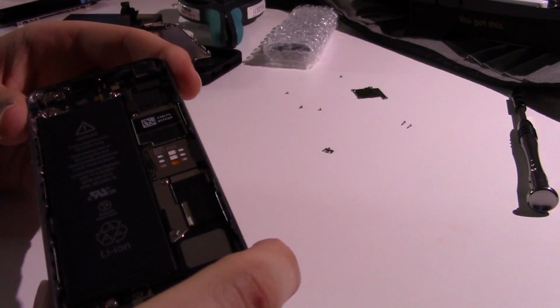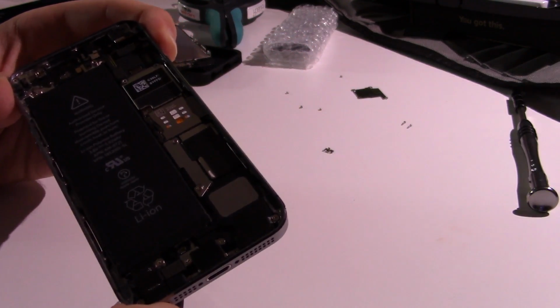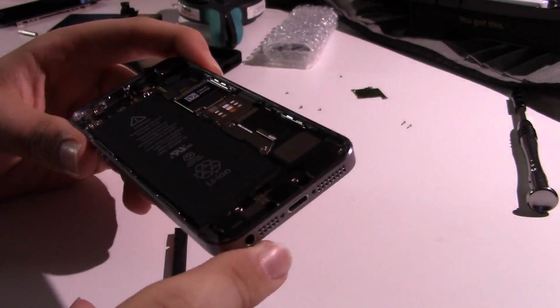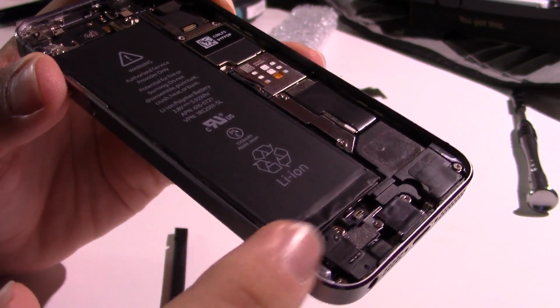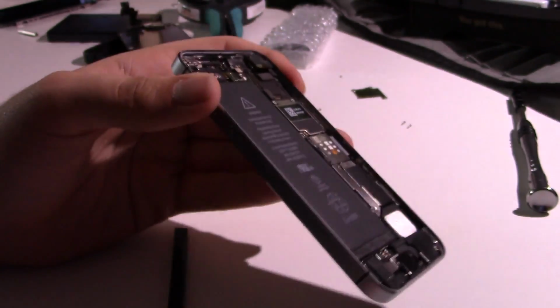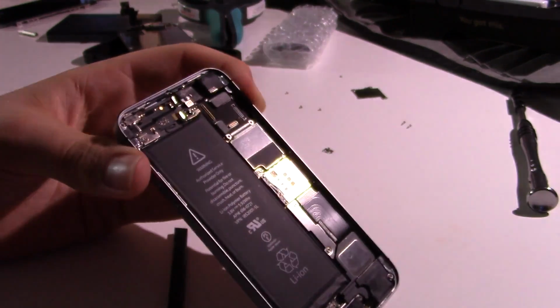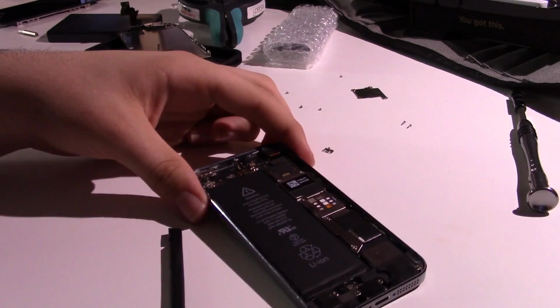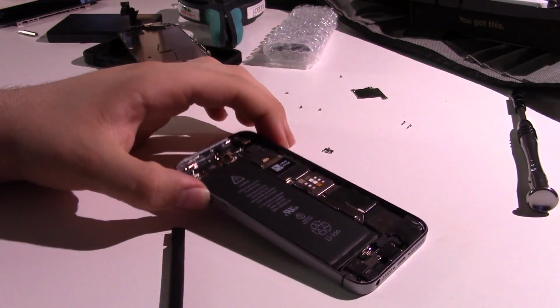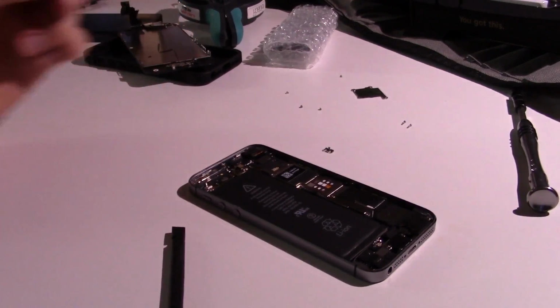Now there are a couple of strips. I'm not exactly sure how to get those out of there. That's why I'm going to pull up iFixit. But there are two strips down here that you can cut, and then you pull like a 3M strip, and it should come off pretty cleanly. So I'm going to go ahead and look that up on iFixit because I've actually never done a 5S battery replacement, so I'll be right back.